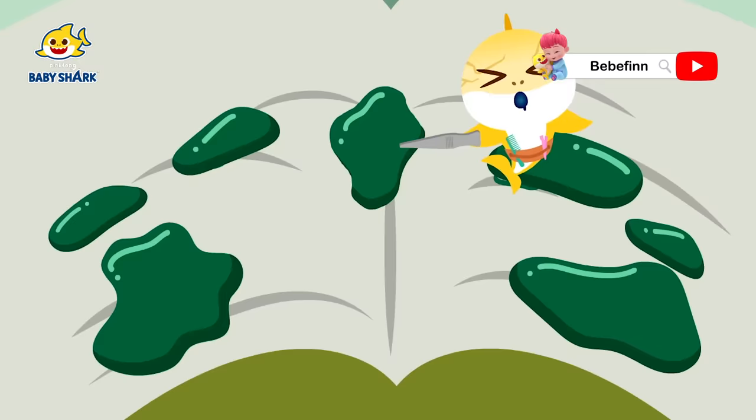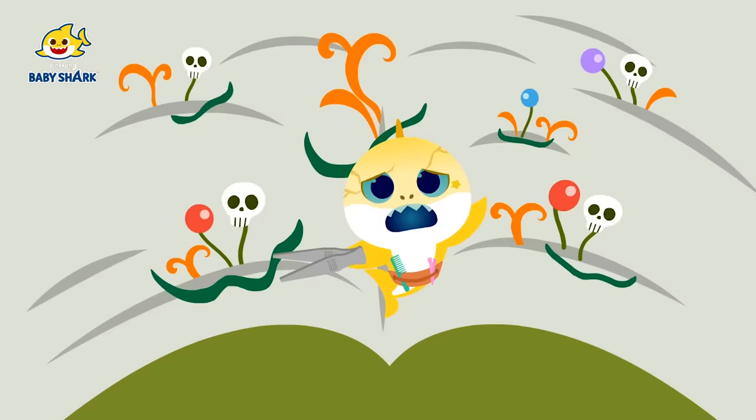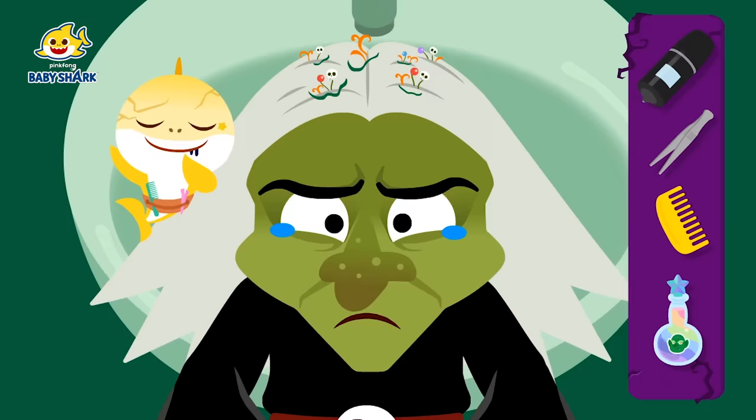Aw, what? You have weeds in your hair. This is what made your hair itchy. Let's pull them out. There are too many weeds. This won't do. We have to use another item. Oh, you want me to use the mysterious, great, and legendary all-purpose monster potion?